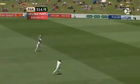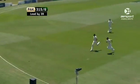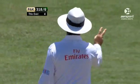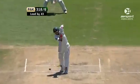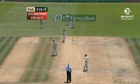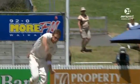Nice, comfortable catching height. Good pace. Driving handsomely into the gap. It's a fast outfield. There's 3 of them after it. And they can't get it. A long way off target for this throw.